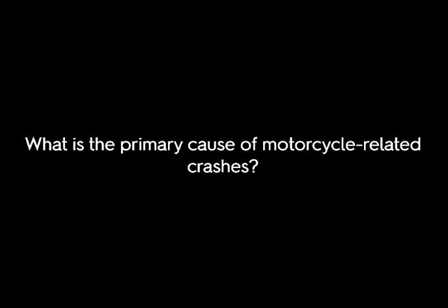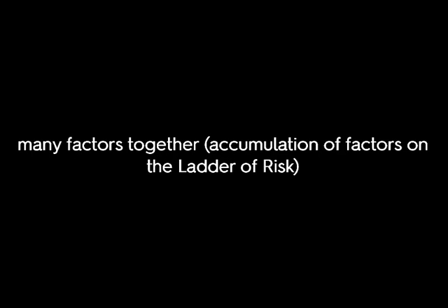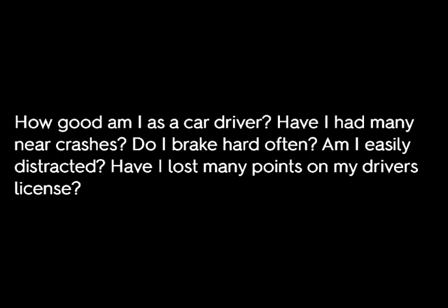What is the primary cause of motorcycle-related crashes? Many factors together. What questions help you think about the risks of riding? How good am I as a car driver? Have I had many near crashes? Do I brake hard often? Am I easily distracted? Have I lost many points on my driver's license?